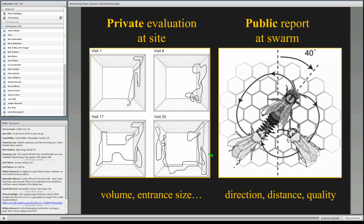When a bee finds one and she discovers that there's a cavity inside a knothole, say, she will spend about 30 minutes inspecting that tree cavity to see if it's really good as a bee home. She will measure things like the volume of the cavity and the entrance size and the entrance height and all the other things that we just looked at. And the way she does that is she makes a number of visits inside the cavity during this 30-minute period. Each visit inside, she walks around on the walls and the floor and the ceiling of the cavity.